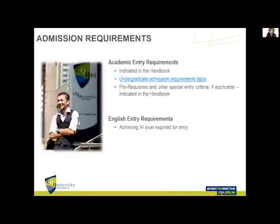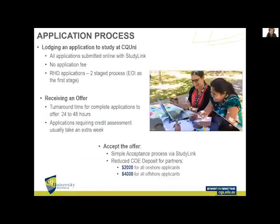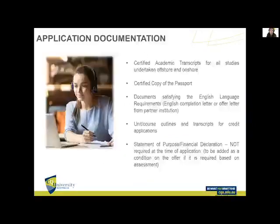The entry requirements, academically, as I said, there are many options for them to join us. For the English requirements, they will be able to meet that thanks to our partnership. So just make sure that you follow the application process completely. I know you are familiar already with all our processes. And we do have a special deposit for students coming from International House, of only $4,000 if they are offshore, or $2,000 if they are onshore. So a really good incentive also for them to join us.